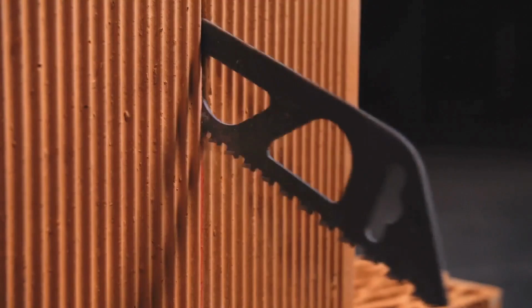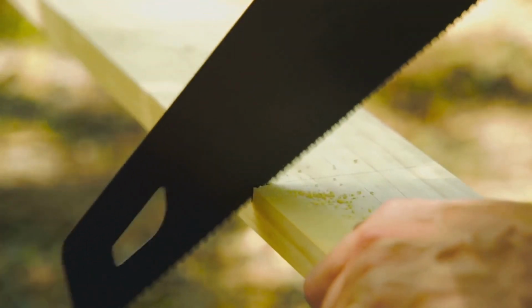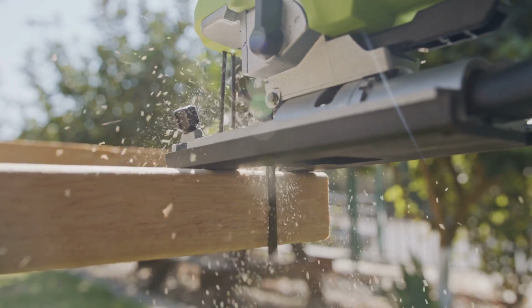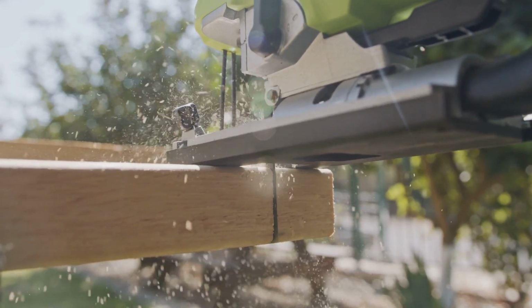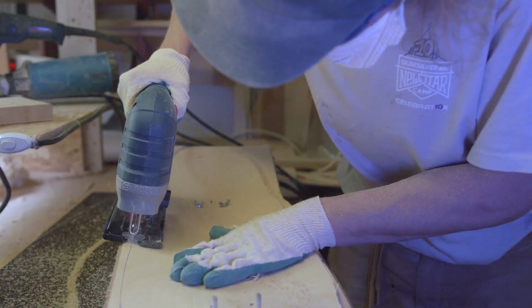A cross-cut saw is ideal for making cuts across the grain of the wood, while a rip saw is designed for cutting along the grain. For more intricate cuts or working with curves, a coping saw or a jigsaw comes in handy. These saws allow for greater precision and control, making them perfect for detailed projects.